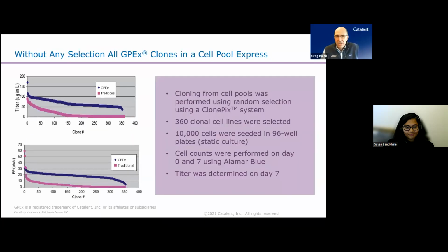One of the main advantages of the technology is shown here. This was work done by a large pharma collaborator a few years ago now, where they compared their traditional method of making cell lines to the GPEx process. So we created a cell pool using GPEx, and they created a cell pool using their traditional technology, which was more of an amplification type process. And then they compared those 2 cell pools, and they selected in this initial evaluation 360 clones at random.